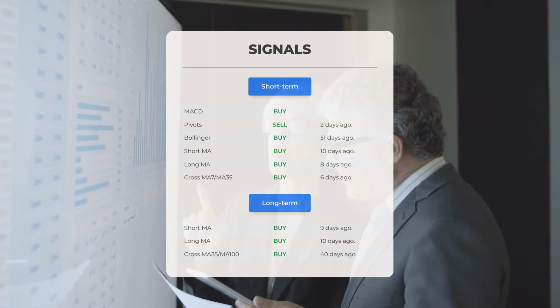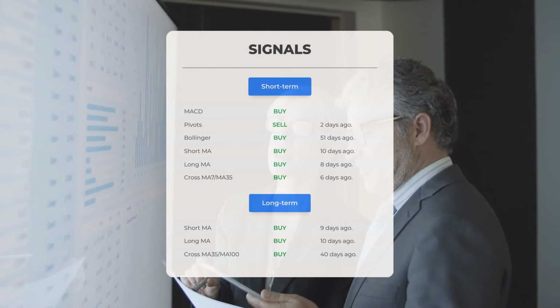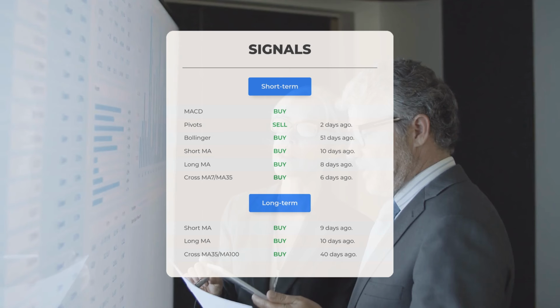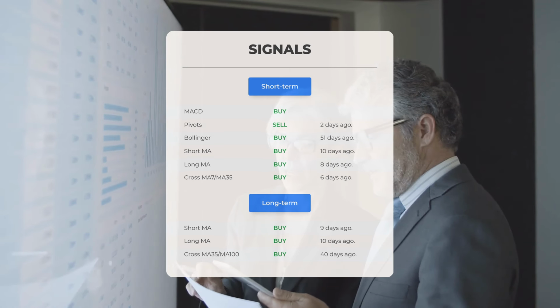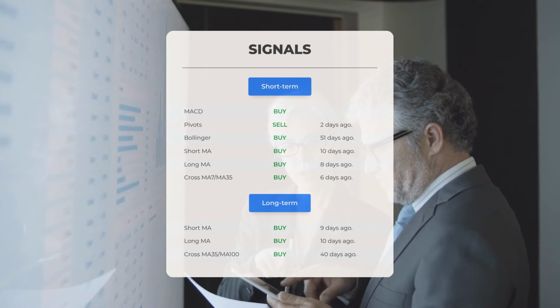If we look at the 12-month chart, we see short moving average, buy signal 9 days ago. The long-term moving average, buy signal 10 days ago. The relation between the short and the long moving averages indicates a buy signal 40 days ago.